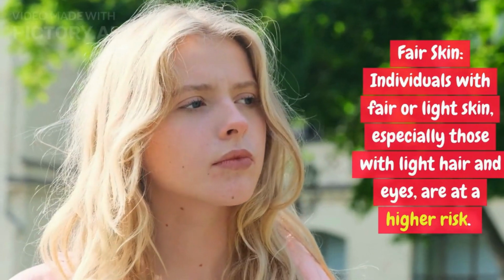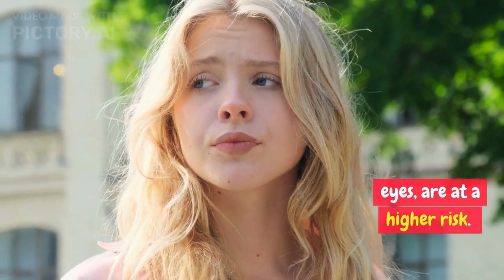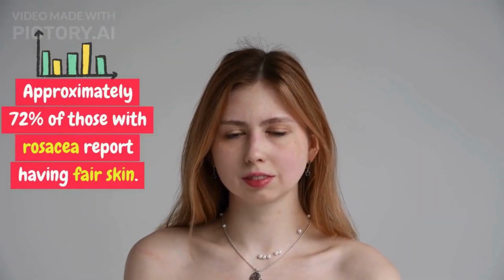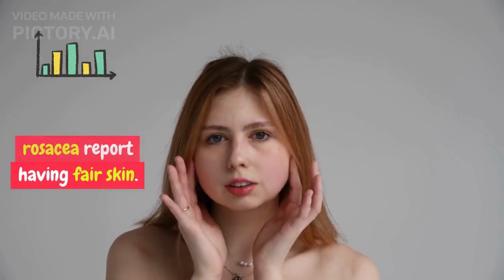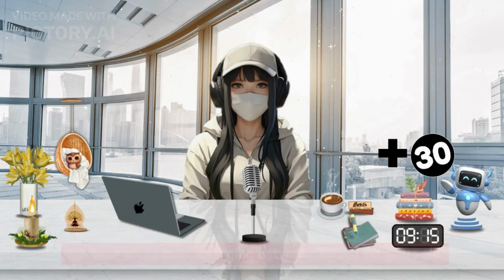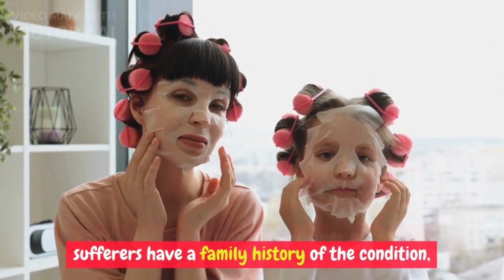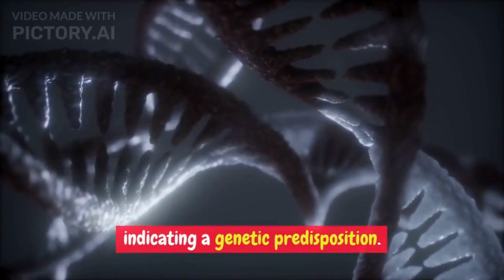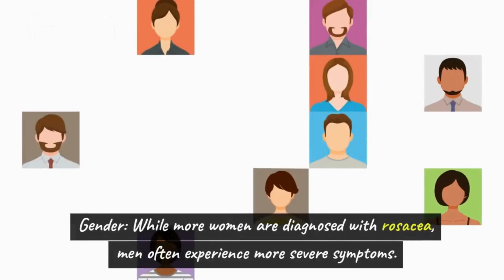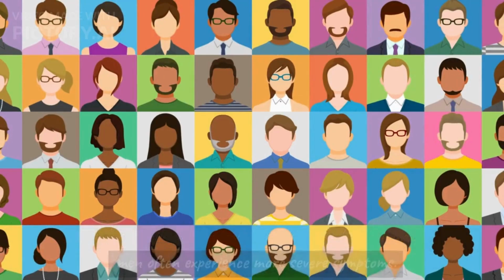For fair-skinned people, individuals with fair skin or light skin, especially those with light hair and eyes, are at higher risk. Approximately 72% of those with rosacea report having fair skin. Number 2 is age. Rosacea typically first appears in individuals over the age of 30, with many cases emerging between 30 and 50 years old. Family history: a significant number of rosacea sufferers have a family history of the condition, indicating a genetic predisposition. Gender: while more women are diagnosed with rosacea, men often experience more severe symptoms.